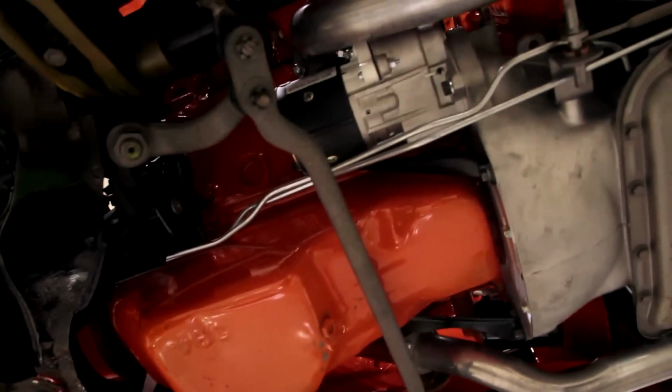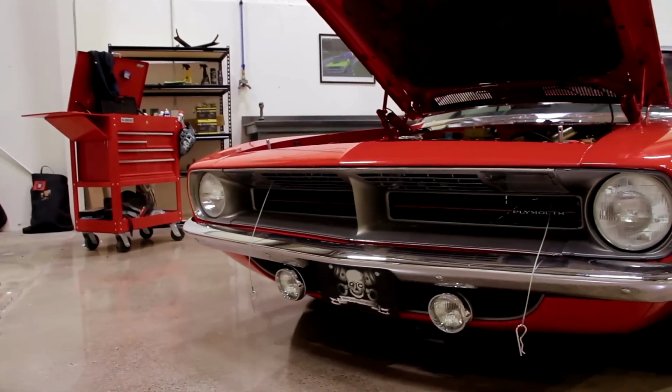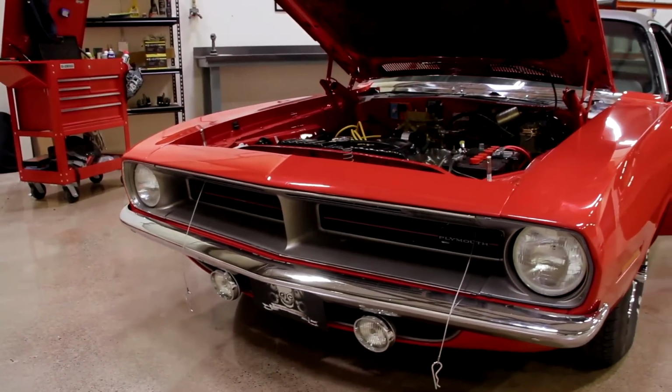All the suspension, K-member, upper and lower radiator hoses, everything that goes on these cars is brand new, and this car is ready to start. The other car that we're working on today is Mark and Elaine's 1970 Cuda 383 automatic.